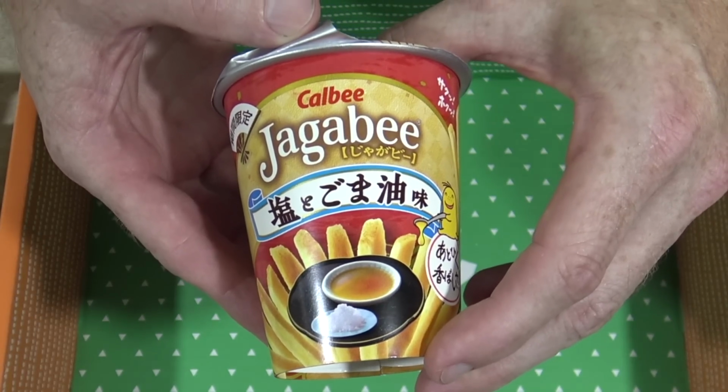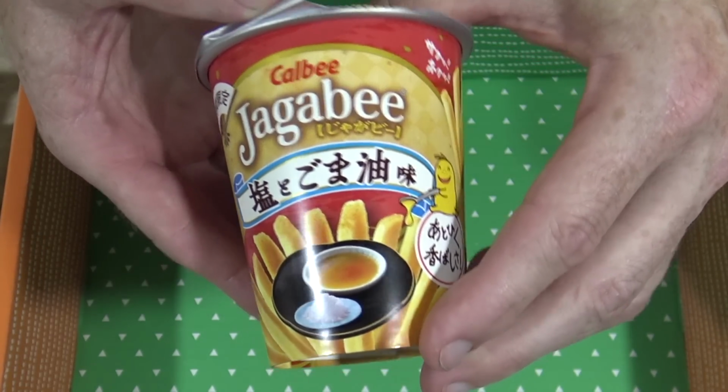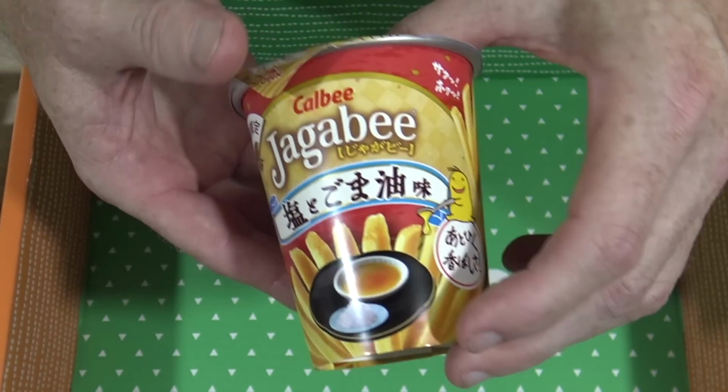And, well, we got some of this here. Some Jaggerbee. Well, they look all right, Jaggerbees. Wouldn't mind jagging a bee myself. I prefer to jag some D, though. Stop! So I don't think I'll be trying any of the ramens today. I did that last time, but I will try some of these other snacks that are in here.